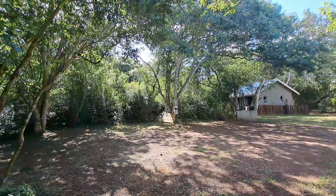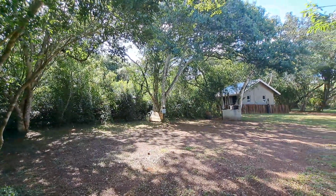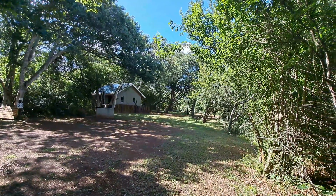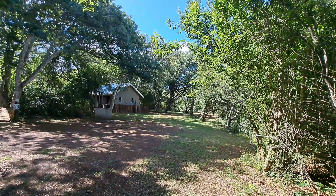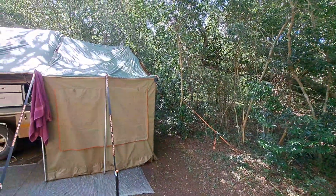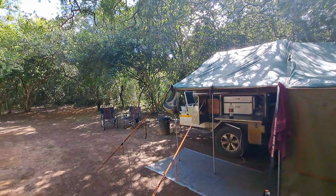At this time of the year, being between Christmas and New Year, it is quite full here. They told us it's all booked up. Today is Friday, so these people are probably still coming. Okay, so in terms of the sites, this is the forest campsite. So obviously we're deeper into the bush. I don't know what the others look like. We've been unable to go onto them.